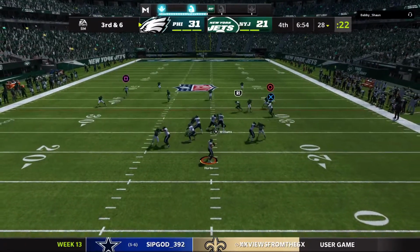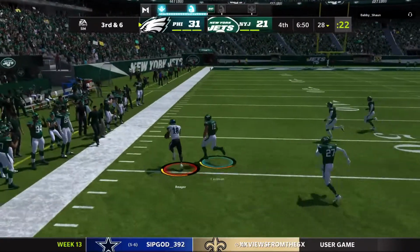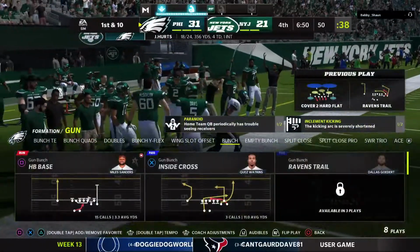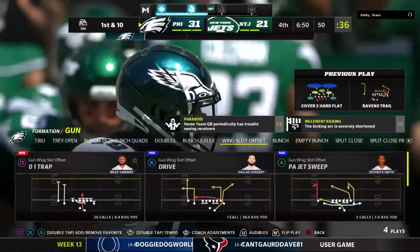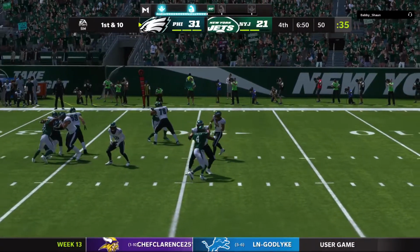Throwing is Hurts. Hauled in over the middle by Reagor. And he's going to be out of bounds right at midfield. A gain of 22. Catch number 100 for his career right there, and it's good enough to keep the chains moving.